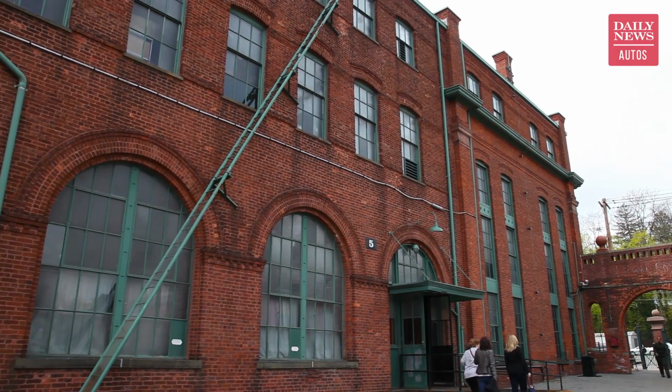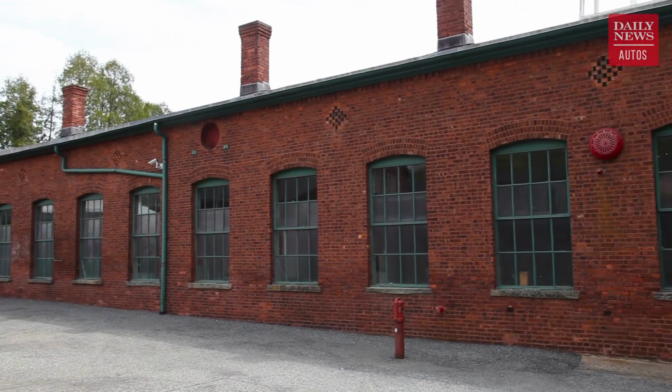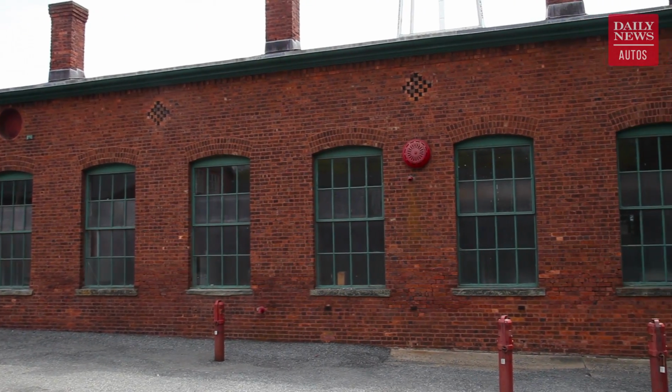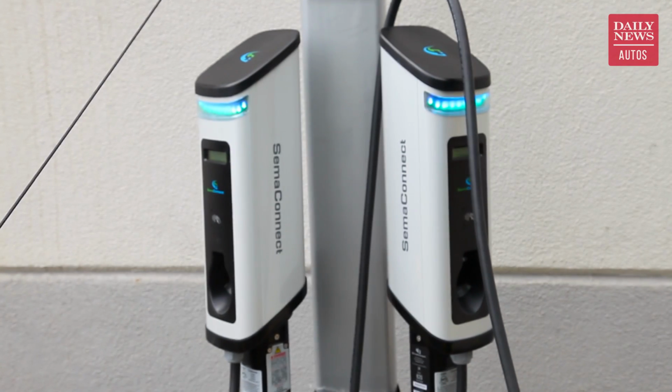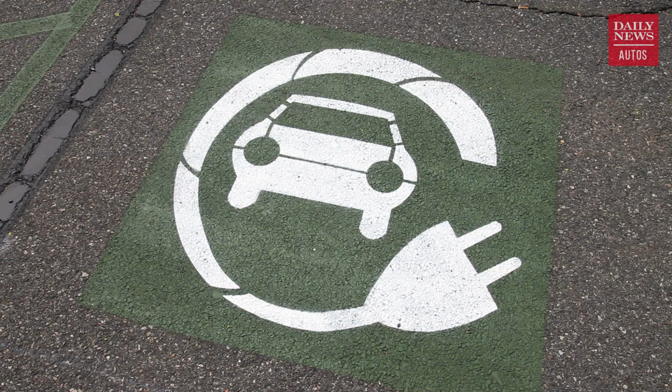Now back in 1904, Edison actually had one of the first publicly available electric car charging stations here, and he charged 5 cents per kilowatt hour. Here today, in 2017, BMW unveiled the first of what will be 100 charging stations at national parks throughout the country. So let's find out a little bit more about that.